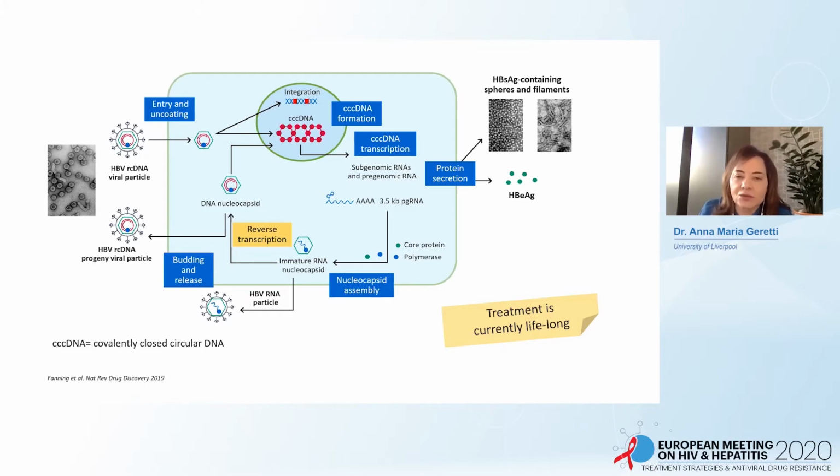There is, however, a lot of research going on at present trying to develop drugs that will enable a cure of chronic hepatitis B. These studies are currently in phase 1 and phase 2. At present, they exclude people with HIV, but we certainly look forward to being able to offer new options for the control of hepatitis B to our co-infected population.